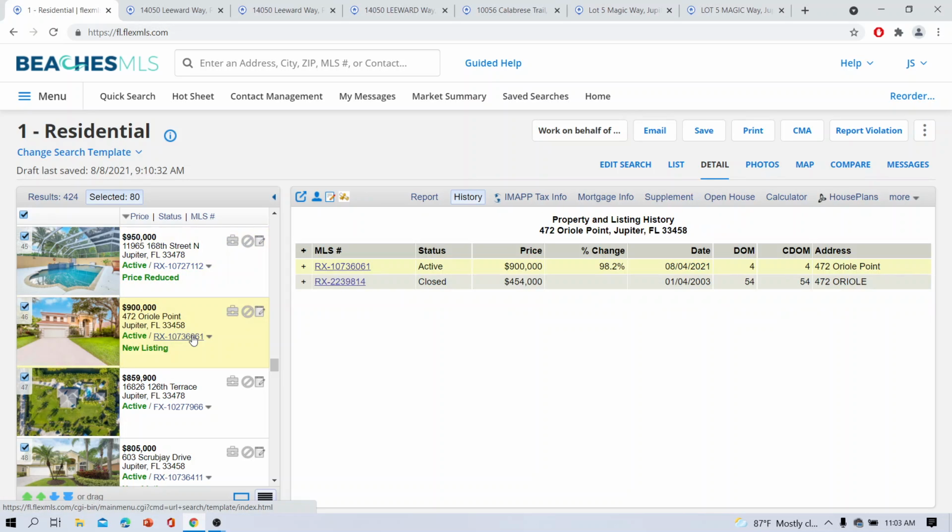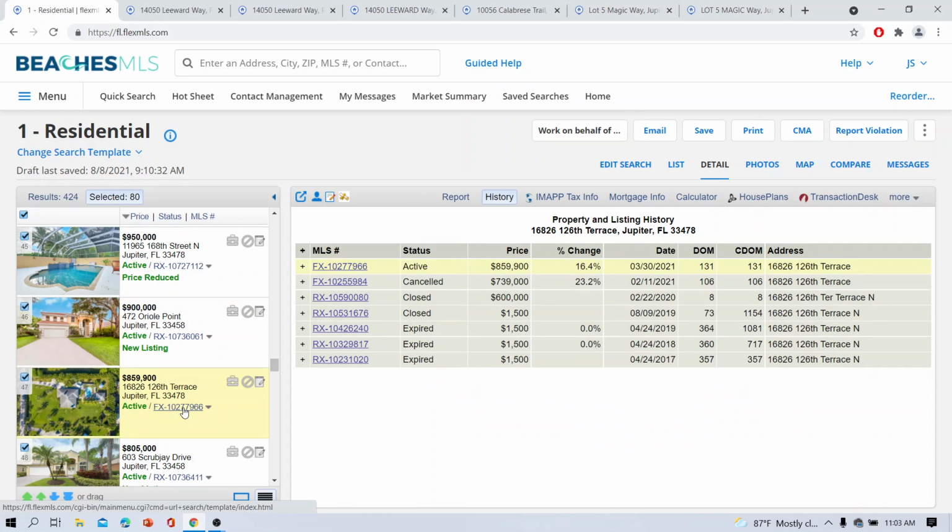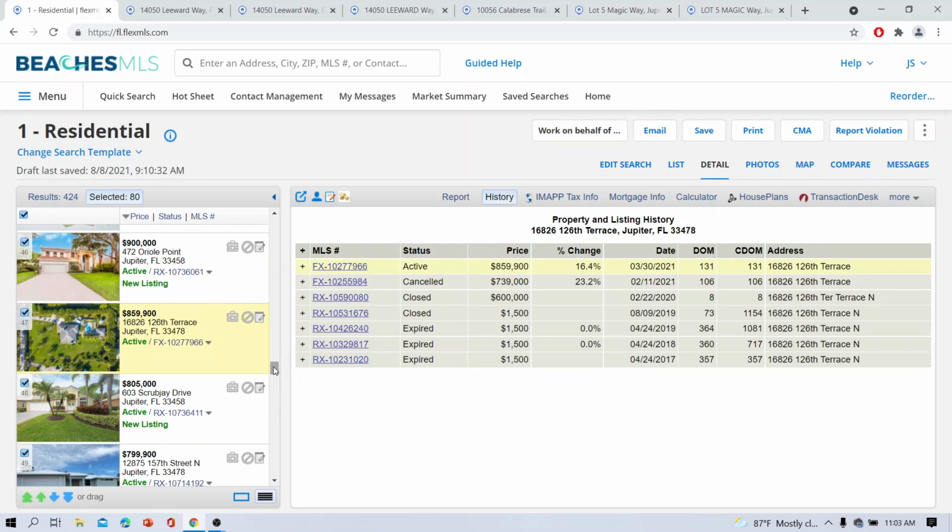Now here, $900,000. They bought it for $454. They're selling it for $900. And here's another one. They closed at $600 a year ago, and they want $859 now. And they'll probably get it. Why not make $250,000 in a year, right? If you can.